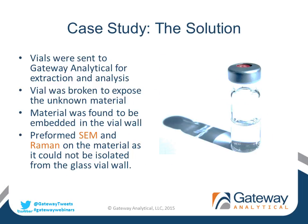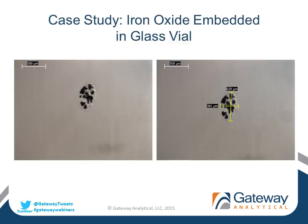So they were sent to us. We broke the vial in order to expose the unknown material and determined that it actually couldn't be extracted because it was embedded. Because it was embedded, surface techniques like SEM and Raman were really all we could do, but thankfully that was enough. Here's a quick picture of what the embedded sample looks like.